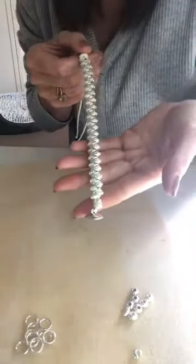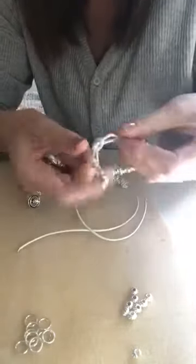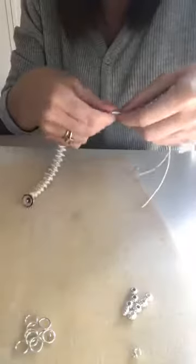Because, in fact, I've got one finished here. What we're going to have is the button as a clasp, like so, and just a nice little loop. So again, positioning and getting even cord is going to give you a lovely professional finish, and you want to make sure that your loop is going to be big enough to fit your button in.